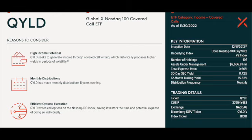Today I'm going to give you a quick stock analysis of the Global X Nasdaq 100 Covered Call ETF, symbol QYLD. High income potential: QYLD seeks to generate income through covered call writing, which historically produces a higher yield in periods of volatility. Right now, the 12-month trailing yield is 15.82. It's a monthly dividend, which is great. Keeps compounding as the year goes on. It's paid monthly distributions for 8 years running.